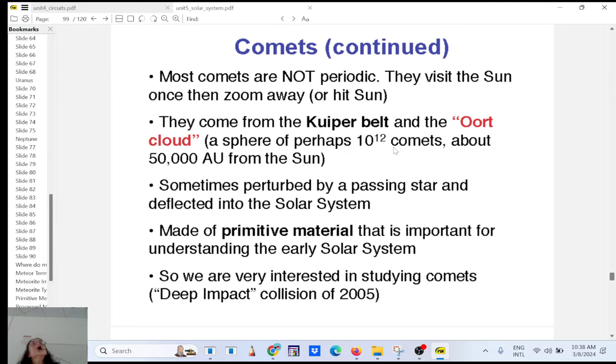A comet can come from the Kuiper belt, like Halley's comet. In that case, it will take a few hundred years to come visit. Or they can come from the Oort cloud. In that case, it can take thousands of years. If they come from the Oort cloud, maybe they visit once, then they get deflected by something and don't come back. They just visit once, hey, how are you doing, and then they never come back. Halley's comet comes every 76 years.